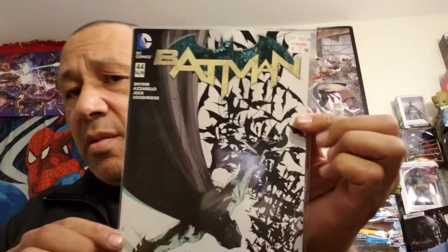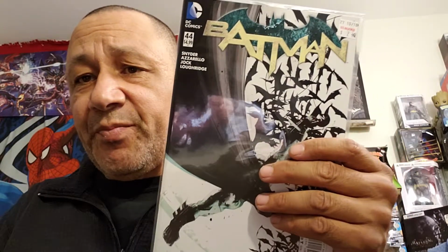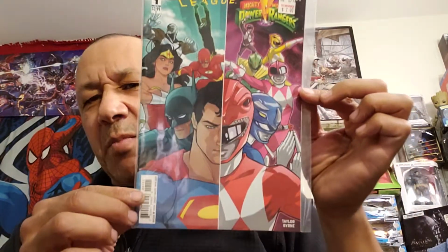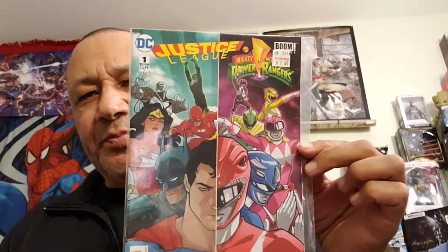This is $2.49. Batman number 44. I got it for $2.49. On Midtown Comics it's going for $5, something like that. But on mycomicshop.com, it's going for $8 to $9. So I don't know. You never know. So this one's going for crazy money. Not crazy money. Kind of a little bit disturbed. I don't know. But this is $2 for Justice League and Power Rangers.